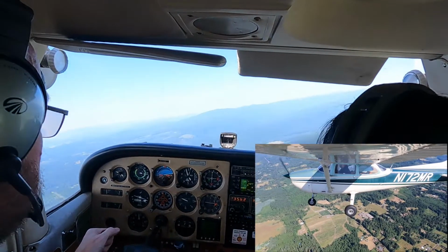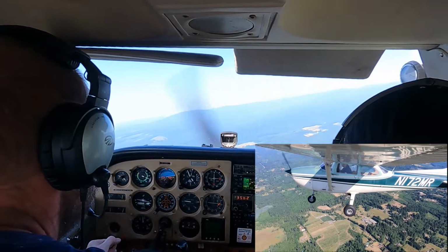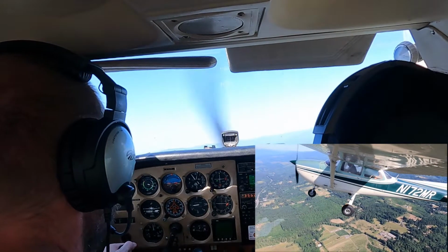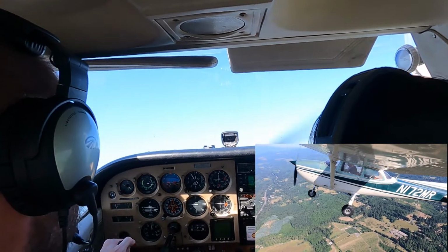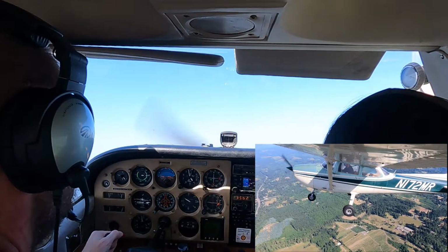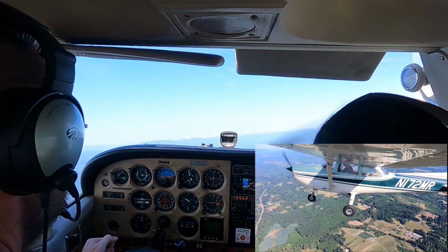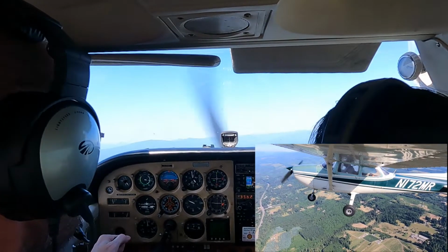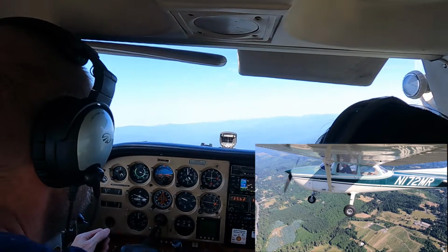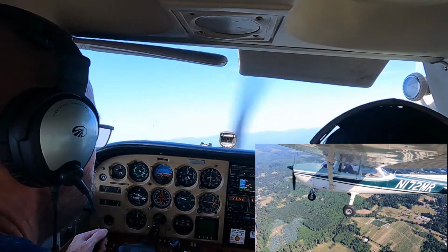Let go. Do we need trim? Yes. This is a trim exercise as well. Okay, I do need trim. Maintain that. Hold it where you want it first, then trim. We're not using trim to fly. We're using it to help us relieve the pressure. We need just a slight bit more trim. Okay?